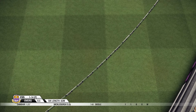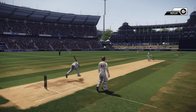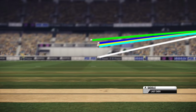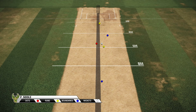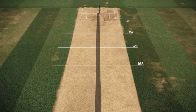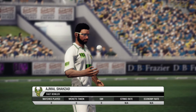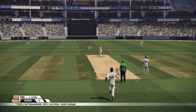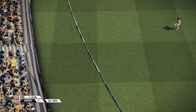He's put everything into this. Forget about it. Six runs. End of the over, and the batting side will be very happy with that. No time to waste. Immediately off the mark. Great shot.